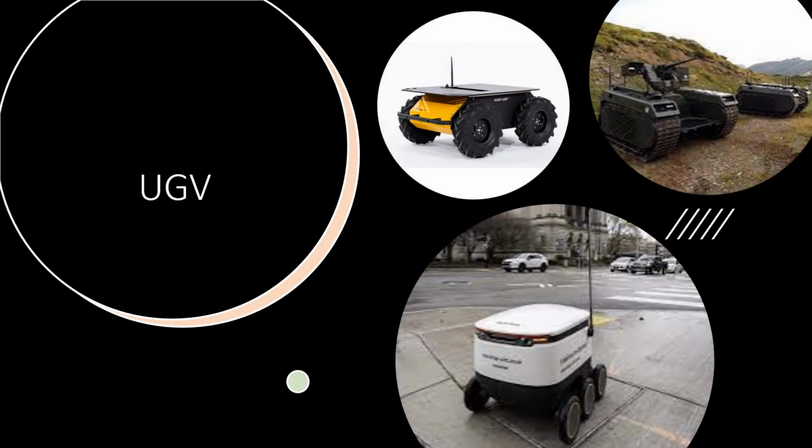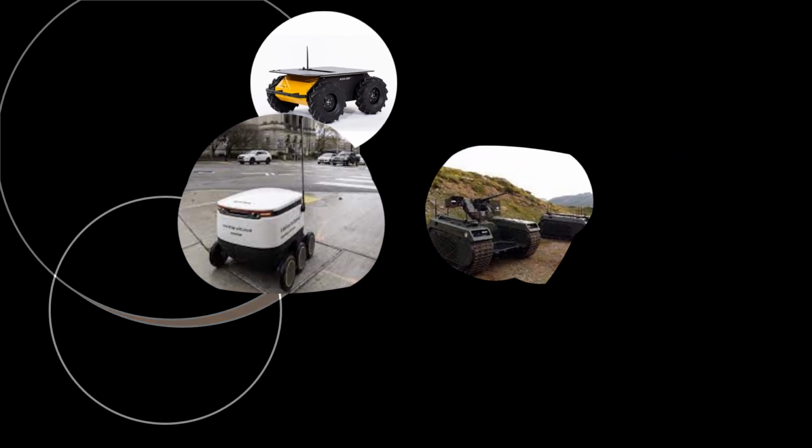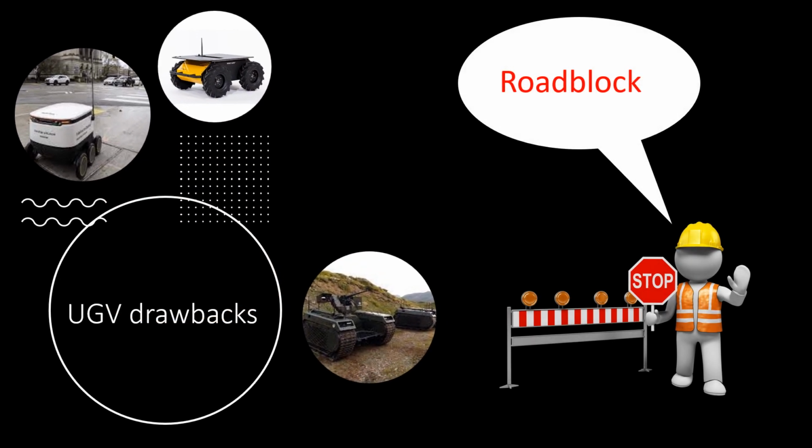UGVs, or unmanned ground vehicles, are pretty similar to drones, maybe putting slightly more focus on the military and transportation, but they are useful in other fields as well. But luckily for UGVs, they don't really need to fight gravity, because the biggest force that works against them is friction, which highly improves the battery life of our robot. But every great thing has a roadblock, and this one is a roadblock.